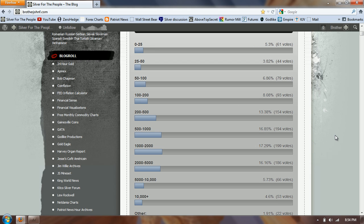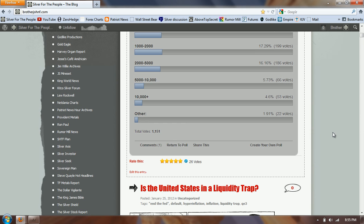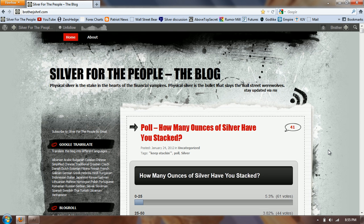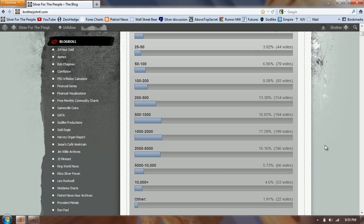Now, you know that we mine roughly 750 million ounces a year, but of that 750 million ounces, really only 150 million or so are investment ounces of silver. Roughly 500 or so is taken by industry and another couple hundred by jewelry. I don't know what the breakdown is, but we'll just use the round number of 150 million. And that's very interesting because that shows you that just the people who've taken this poll have stacked more than 1% of the investment silver that's produced every year in the world. So kind of an interesting fact there.